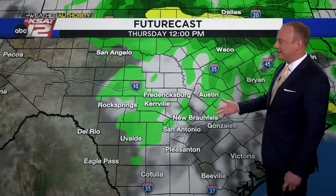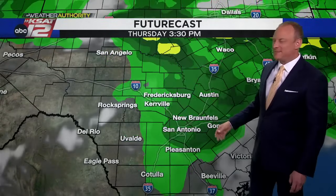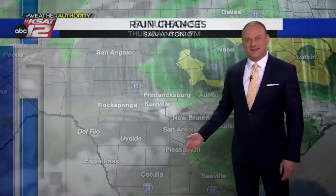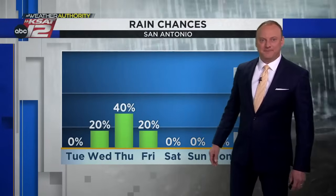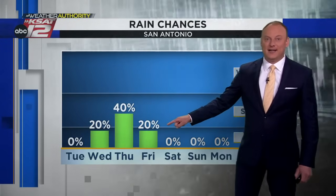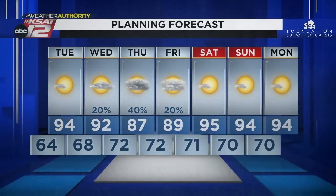Now, as we go through the day, and this is a very generalized futurecast, those rain and storm chances increase as we get into the afternoon on Thursday. 20% chance Wednesday, 40% Thursday, Friday, we're at a 20% chance. Looking ahead to tomorrow, we start the day at 64. By the afternoon, mid-90s and sunny. Then the clouds fill back in, especially by Thursday, Friday. Then this weekend, we're looking at sunshine and in the mid-90s.